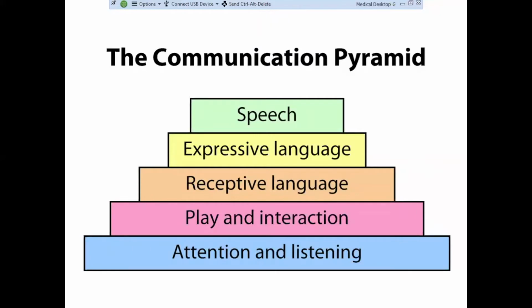For children at Paddock, these skills do not always develop in this order. However, this pyramid helps us to see which skills should be worked on first and what targets we should be setting to support development. For example, a child can't learn how to follow instructions before they've developed the attention skills to listen to instructions. Similarly, a child needs to understand words before they can learn how to use them or how to say them. Otherwise, they won't understand what they're saying.